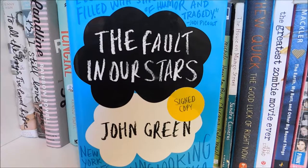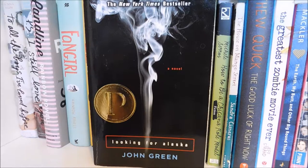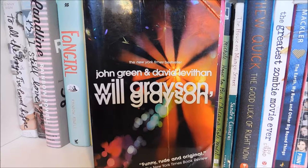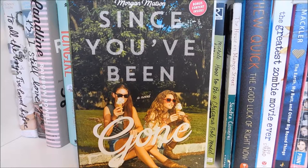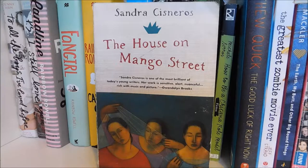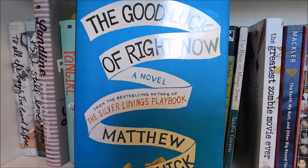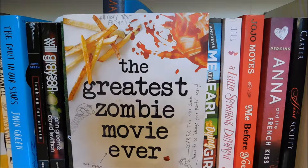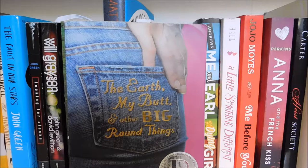The Fault in Our Stars by John Green. Looking for Alaska by John Green. Will Grayson, Will Grayson by John Green and David Levithan. Since You've Been Gone by Morgan Matson. How to Be a Chicana Role Model by Michele Serros. The House on Mango Street by Sandra Cisneros. The Good Luck of Right Now by Matthew Quick. The Greatest Zombie Movie Ever by Jeff Strand. The Earth, My Butt, and Other Big Round Things by Carolyn Mackler.